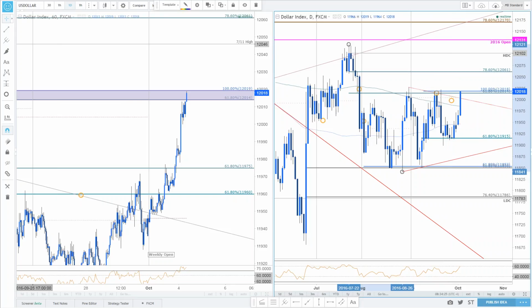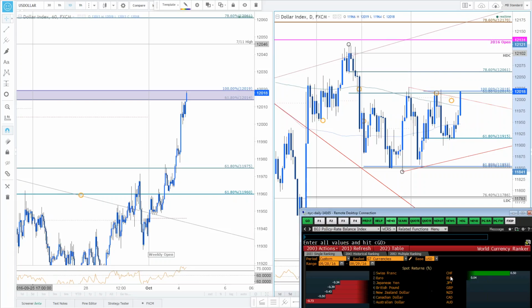Now, if we look at the relative performance of the greenback heading into the U.S. open, you can see that it's stronger against all its major counterparts. Like I said, Kiwi and Yen are the only two long dollar plays that we've favored since Sunday. Swissy is kind of a one-off here, but really Aussie taking a hammering, down 0.73%.